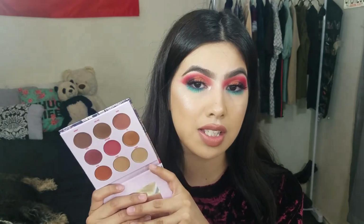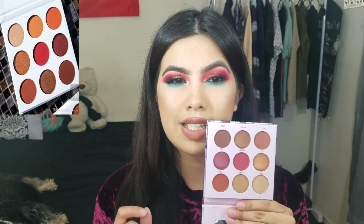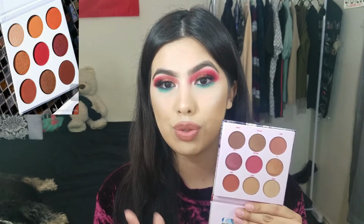I was looking at reviews for the Kylie Burgundy palette because I recently picked up the Blue Honey and I wanted to complete my collection, but someone told me that these were an awesome dupe, and they do come with a mirror. These are only $16, I believe, for two. So it comes with this one and the one I'm going to show you next.